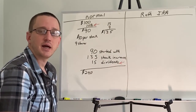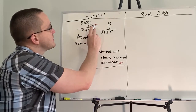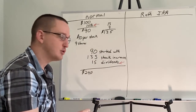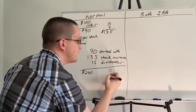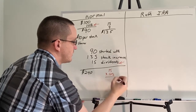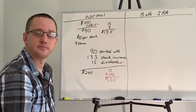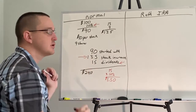Now, dividends are taxed at your ordinary income tax bracket. So if you are in the 10% tax bracket here, then the IRS will charge you 10% of any dividends that you earned. So the IRS is going to charge you $15 times a 10% tax rate. So for these dividends, they are going to charge you $1.50.